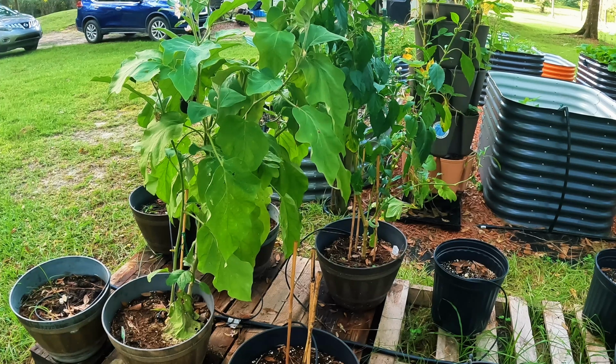You can also use essential oils such as peppermint oil, mint oil, tea oil, any type of oil mixed with water, and spray it around the perimeter of your plants. And that will also keep ants from becoming a nuisance and pest in the garden.